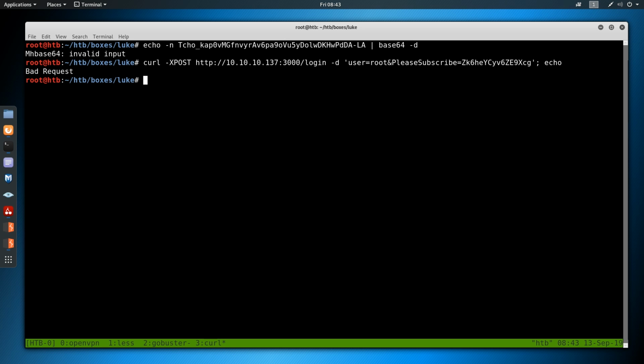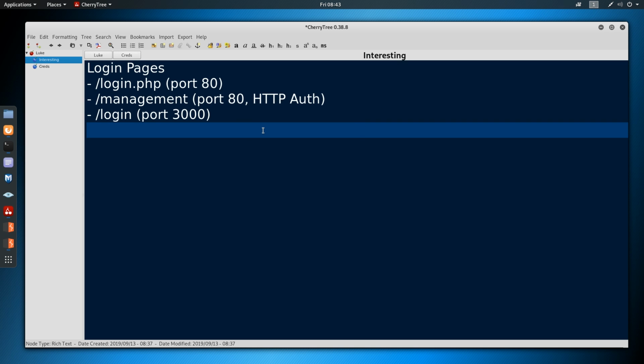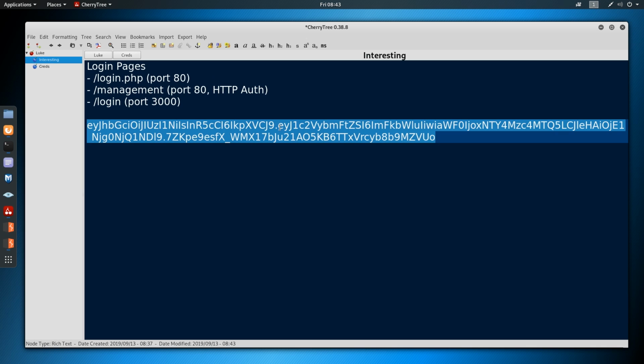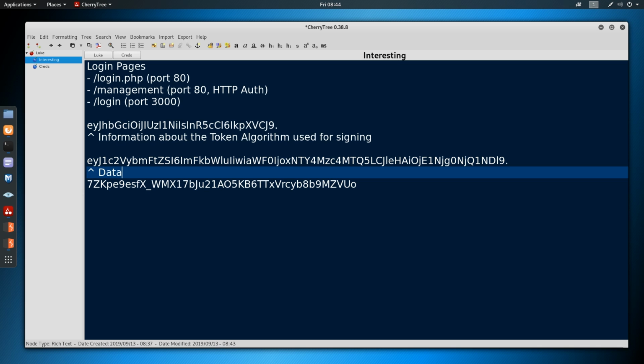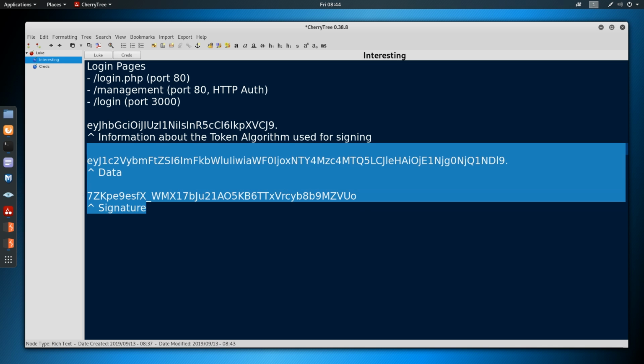where is it? Let's just do this again. We want admin and password like that. So essentially JWT is, oh wow, that's going to be horrible. It's broken up into 3 sections. The very first section is this, and this tells it information about the token. So things like algorithm used for signing. Then the next portion of the token is going to be the actual data. And then the final is the signature.